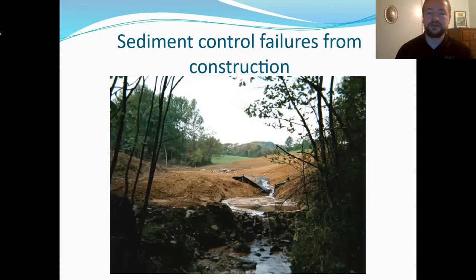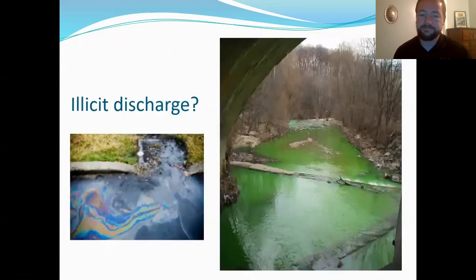Another one is sediment control failures. You may recognize these sediment fences that are mandated in construction areas. That's to keep excessive runoff during storm events from all the exposed dirt and land during construction. But at times these fences can fall, they can fail. So if you see one such as this that has clearly failed and is just draining wild amounts of sediment into the water, definitely let us know and we can get someone on that.